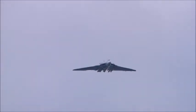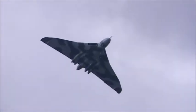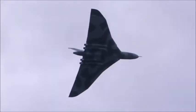As manoeuvrable as a fighter, you can see there the lovely angle of bank that Pod's putting in. Of course, in the very early days when she flew here at Farnborough, I actually saw this happen with my own eyes. Rowley Falk, the great test pilot, did indeed do a roll in her. He didn't do all that many because people were rather tutting, but it can be done. We're not allowed to do it ourselves.